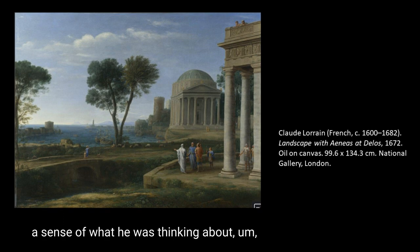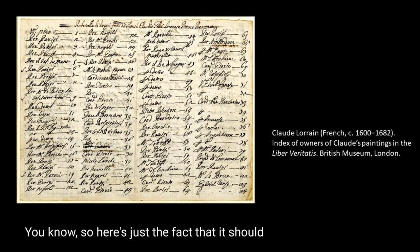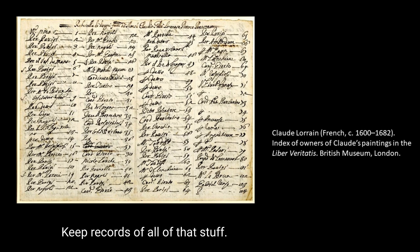Here's his index of the owners of the paintings. You know, the fact that it should remind you a little bit of my editions book. Yes, it does, that kind of record keeping. Leo was really surprised when he saw that I keep records of all of that stuff, and then who I sold it to, so that maybe I can say, hey, I've got a new thing out. Would you like to? Or maybe if you're really lucky, you have your best friend take care of that for you.